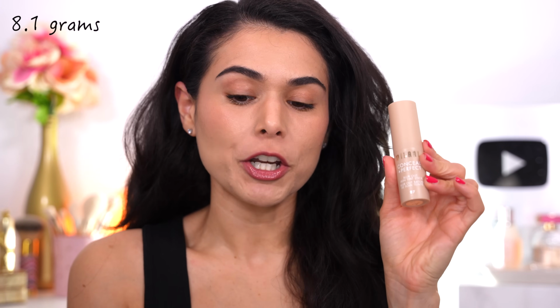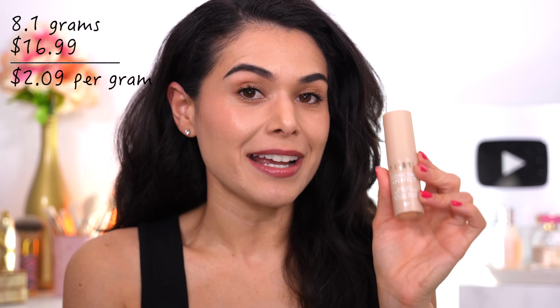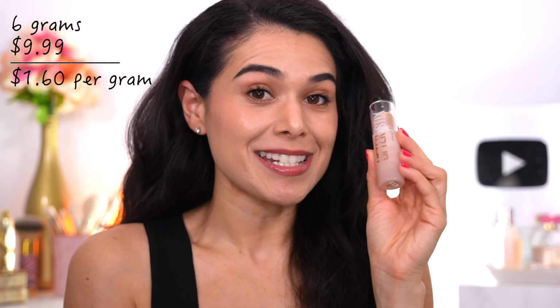That way we can get an idea of value. So working backwards, the Milani stick has 8.1 grams of product. So at $16.99, that's about $2.09 per gram. Next, the Maybelline Lifter Stix, which is what prompted me wanting to do this comparison, just because visually the amount of product in this is very small. This has 6 grams at $9.99, so that is about $1.60 per gram.